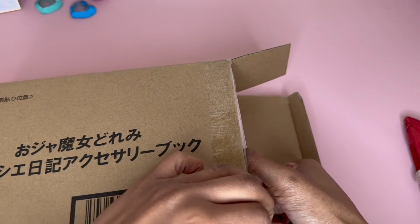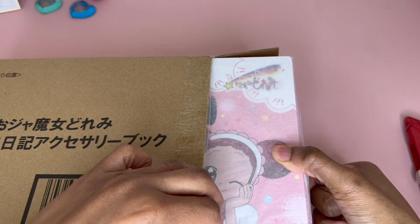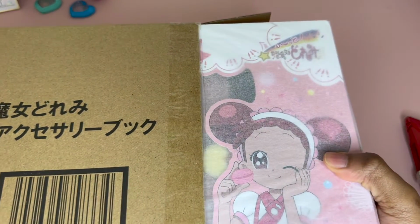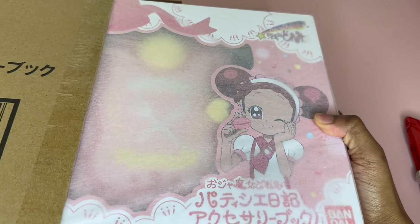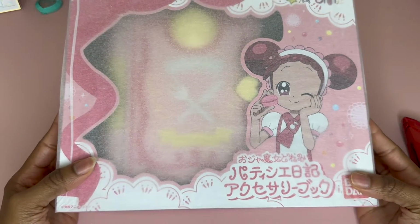Okay, let's see how carefully I can remove this. Oh my gosh, it's so cute. Can you see this? Can you see this? Oh, it's so nice that it comes in tissue paper as a protective outside.